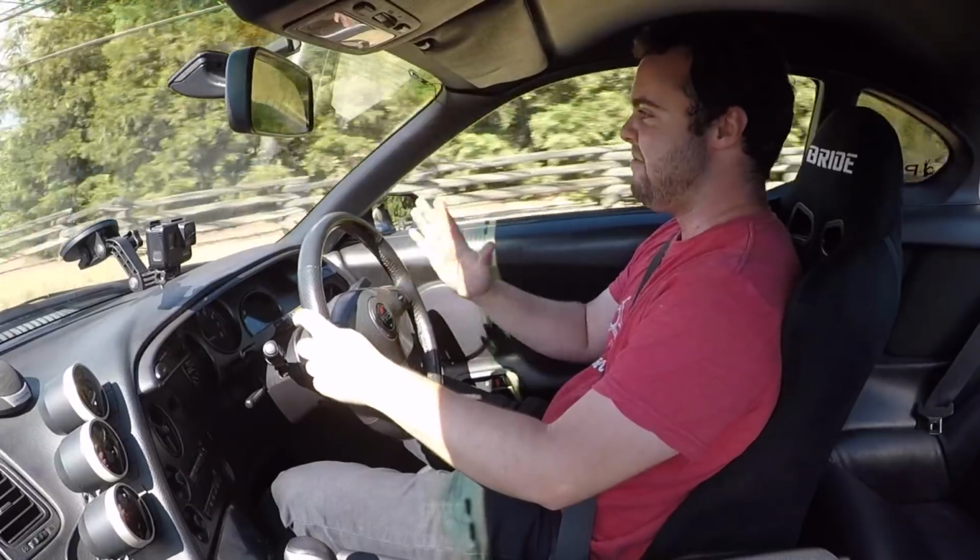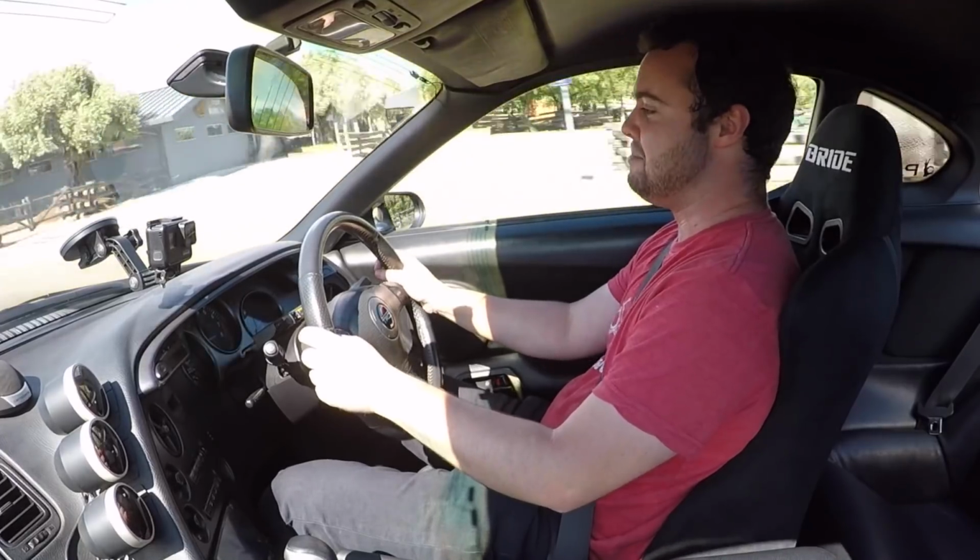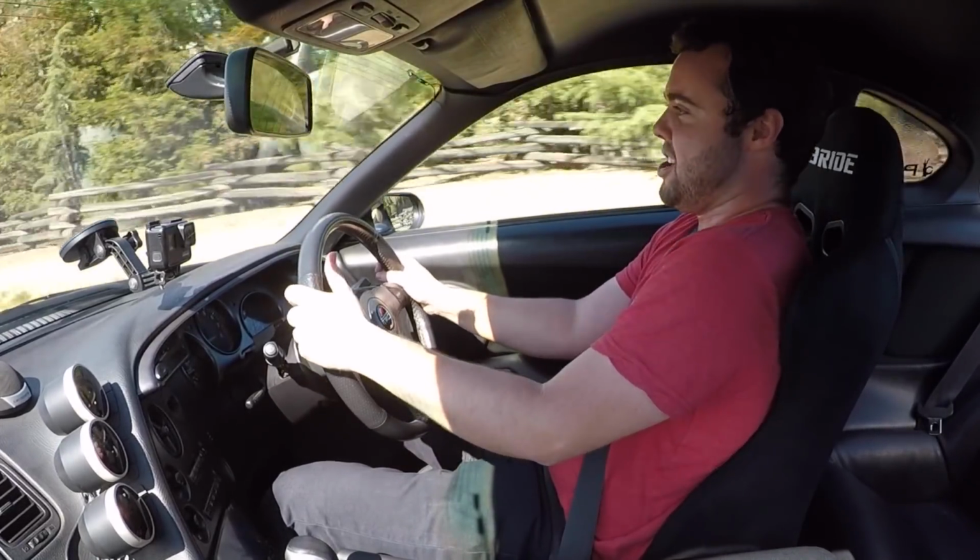So in essentially stock form, let's see what this thing is like under boost. It's actually pretty quick, I'm not gonna lie. I thought it was gonna feel underwhelmingly slow, but when the boost kicks in, 4,500 RPMs, this thing actually starts to rip pretty good, even by modern day standards, not just thinking that this car specifically is a 1994.